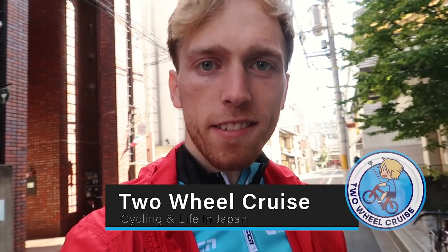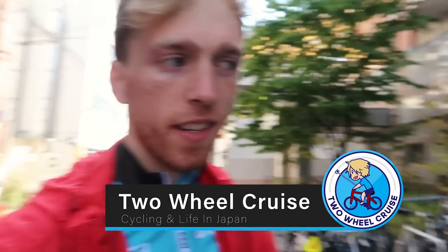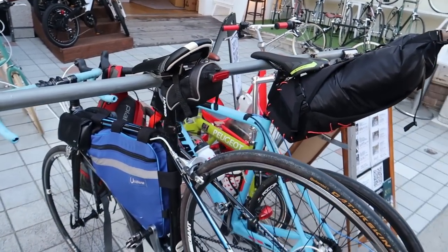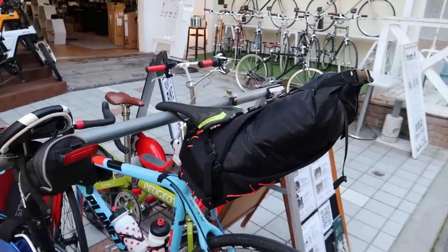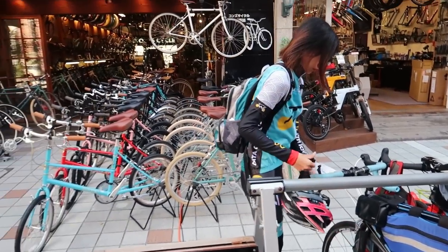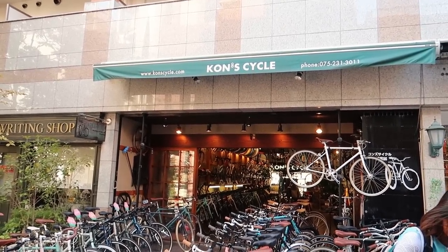Tua Cruz here in downtown Kyoto. And today we're actually riding our bikes from Kyoto down to Osaka. We've got our bike packing set up here right now, with my cross bike with my giant saddlebag and Tuong and her road bike with the giant frame bag. We're taking a break here before we head down and we're checking out the local bike shop, Kon Cycle.